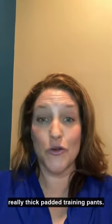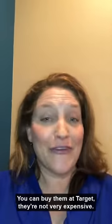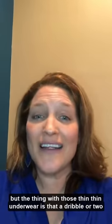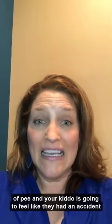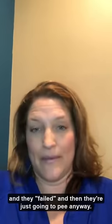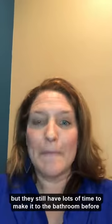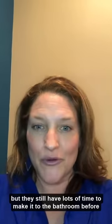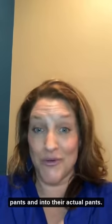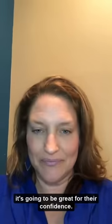So along that same line, when you're purchasing underwear, I highly, highly, highly recommend those really thick padded training pants. You can buy them at Target. They're not very expensive. And I know they're not as pretty as the Disney princess underwear. But the thing with those thin underwear is that a dribble or two of pee and your kiddo is going to feel like they had an accident and they failed. And then they're just going to pee anyway. Whereas with the training pants, a dribble or two gives them the sensation, but they still have lots of time to make it to the bathroom before anything ends up going through the training pants and into their actual pants. So they're gonna feel a lot more success and it's gonna be great for their confidence.